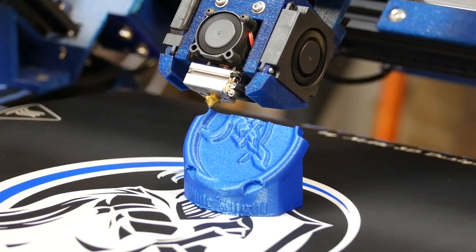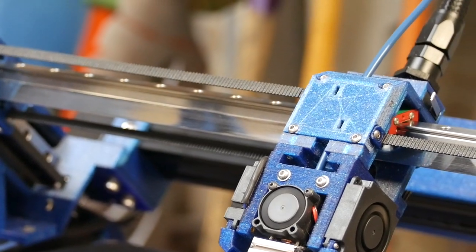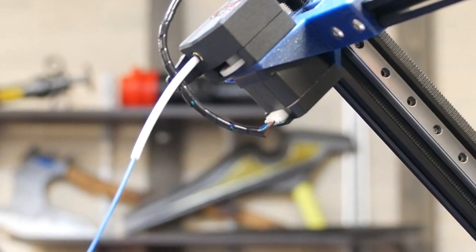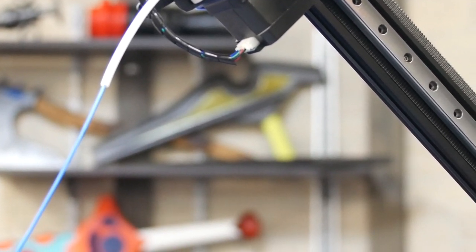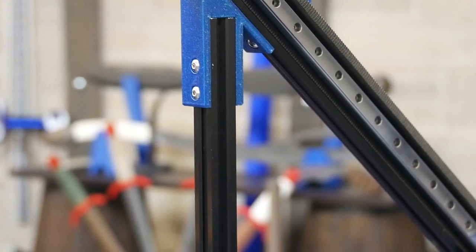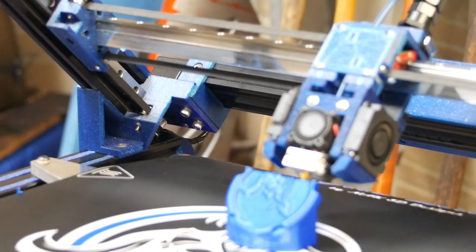It's controlled by Duet Wi-Fi and it runs on Bontech gears. It is quite a sight and quite a beastly machine, and I have to say the print quality was quite impressive. So if you're onto a production style of printing where you want several parts, that is definitely the kind of printer you would want.